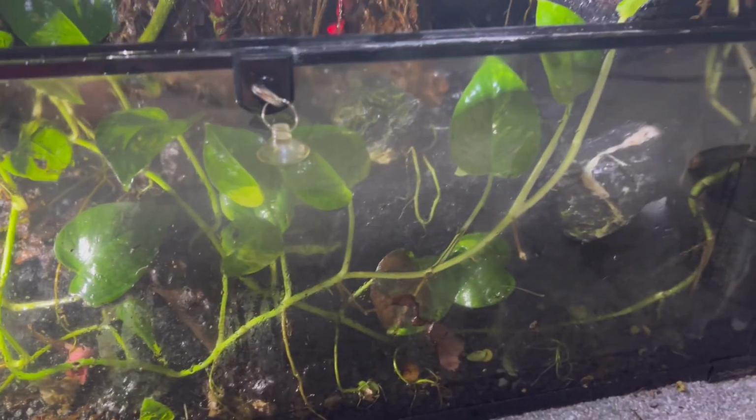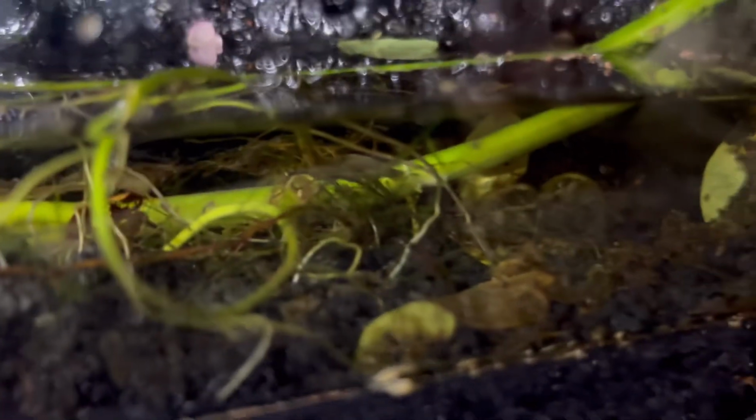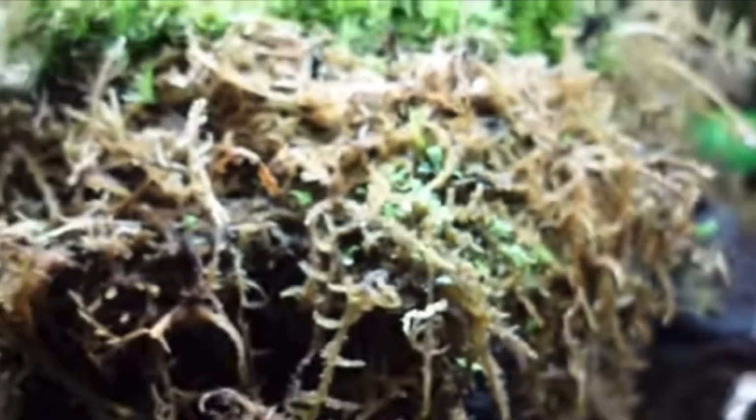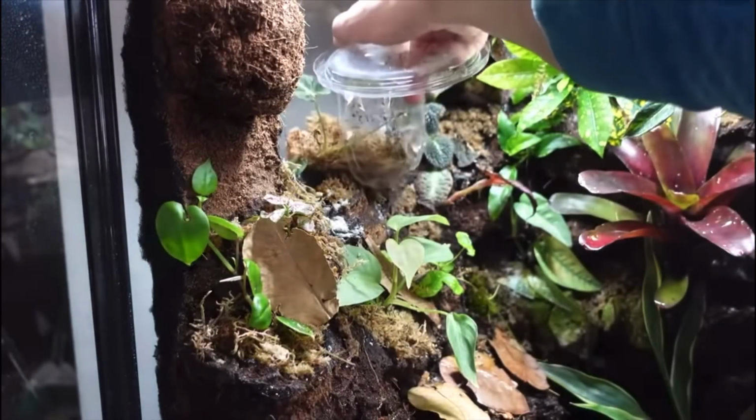Originally, I had planned for there to be fish as well as poison dart frogs in this enclosure, but I realized that poison dart frogs don't do well with deep water, so I rehomed the fish and lowered the water level to make it accommodating for poison dart frogs.